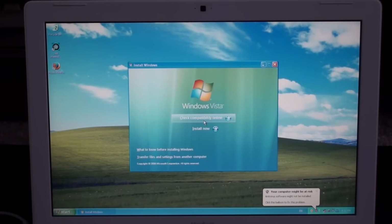So this is actually prompting me if I want to install Windows Vista. So this is a pre-release version of Windows Vista that I got from a friend way back in the day. And I remember back then we were playing Need for Speed Most Wanted. I'm not talking about the new one. I'm talking about the one that came out in like, what, 2006, 2007, maybe 2005? Yeah, playing that on an iMac of the same age as this machine.